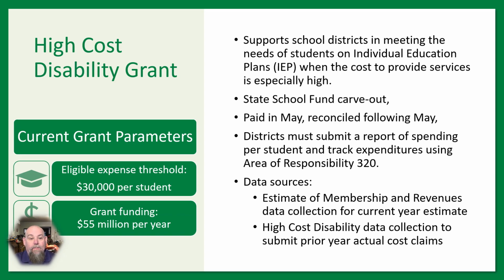There is a preliminary payment in May, along with a reconciliation of the prior year in May as well. Districts must report on total spending per student, and these expenditures are tracked using the Area of Responsibility 320. The preliminary payment is based on data collected in the estimate of membership and revenue, and the reconciliation is completed using the high cost disability collection.